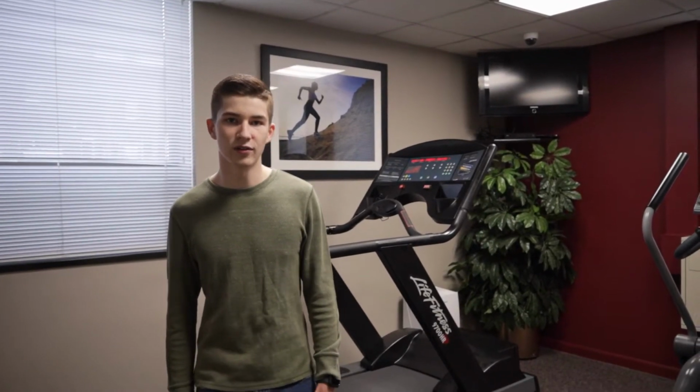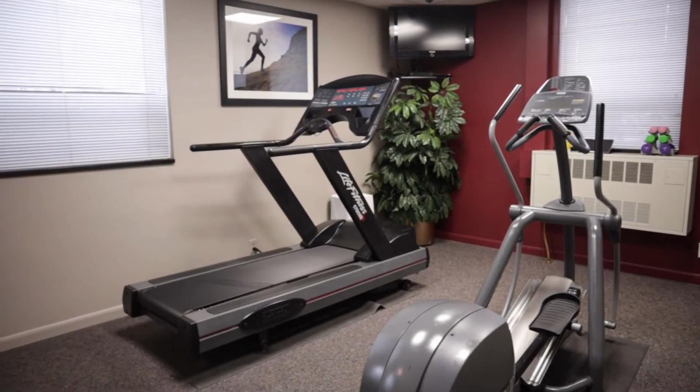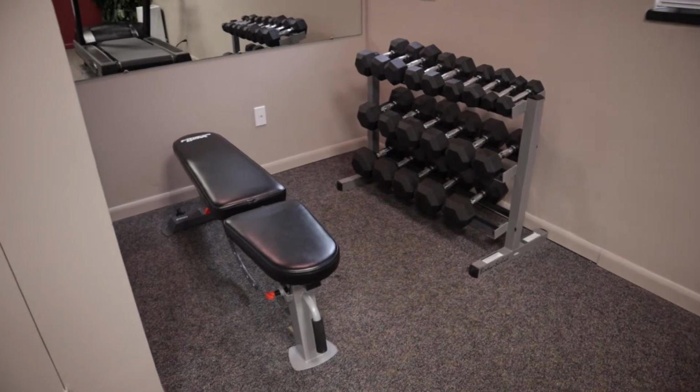This is the fitness center that we have here at Armory House. All residents are able to use this fitness center. Here we have a treadmill and an elliptical for all your cardio workouts, as well as many free weights for different training exercises.